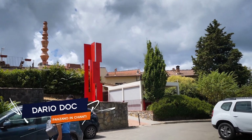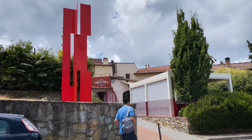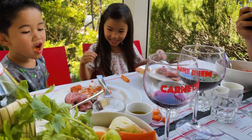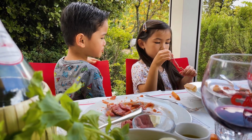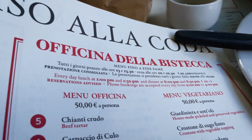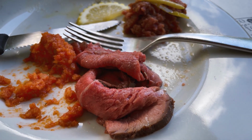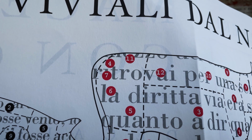Okay, we're at Dario DOC for the meat meal. Last time it was too busy to get in, but we got reservations this time. So we started off with the Chianti crudo, beef tartare here. That's number 5. So number 5 on the cow is right there, the upper thigh. And then the second one is the seared rump carpaccio, carpaccio di culo. And that's number 4. And number 4 is right there, it's like the lower back rump area.